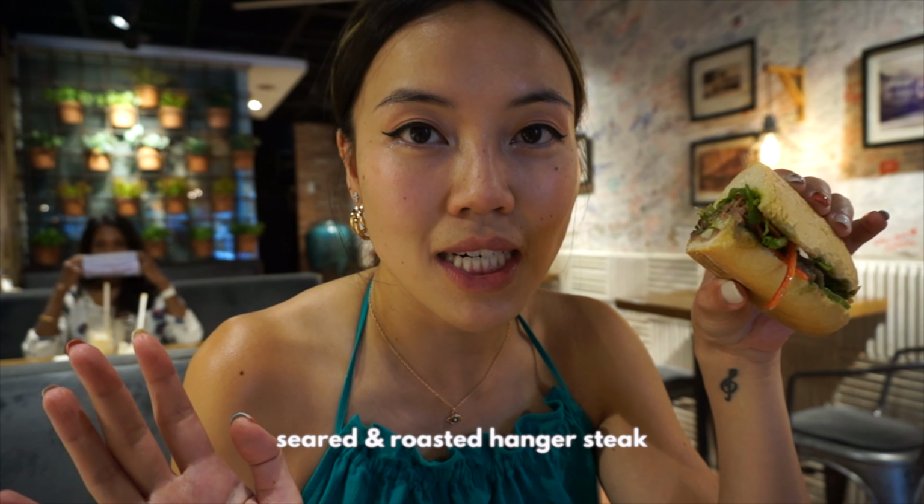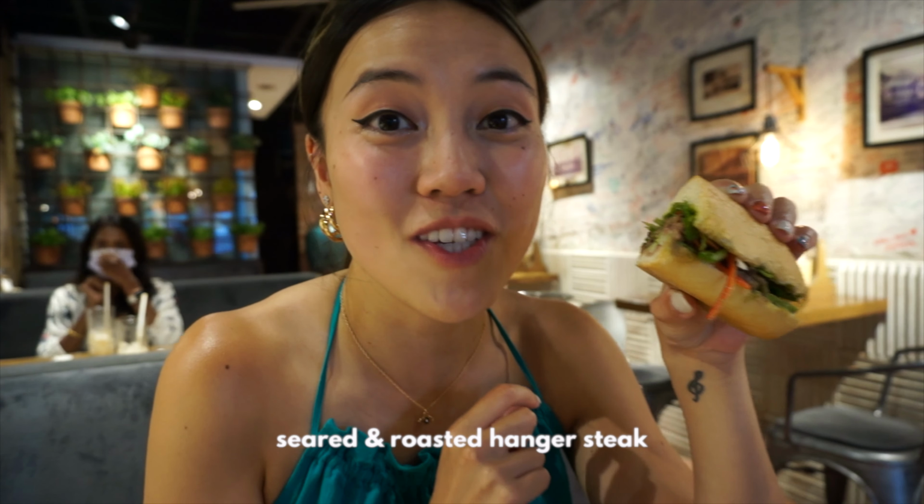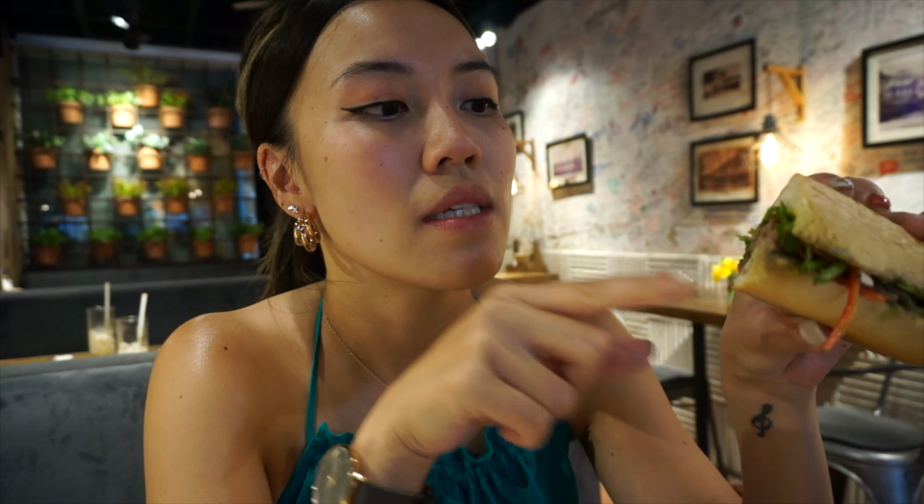Our banh mi just arrived. The size is much smaller than the one we got yesterday, which was massive, but it's nicely cut up in halves. We got their best seller, which is the seared and roasted hanger steak. And we also got the creamy basil as one of their sauces. It's packed with the steak. Definitely not as meaty as the one we had yesterday. Steak, cucumber, some little pate, nicely toasted.